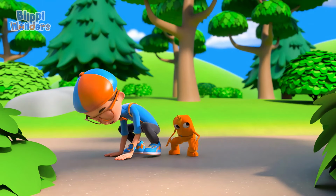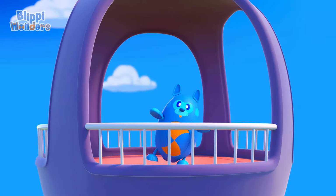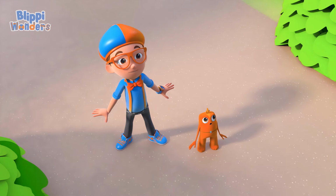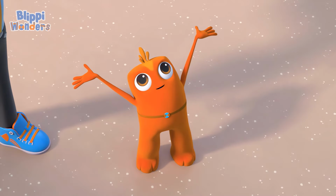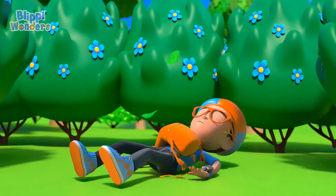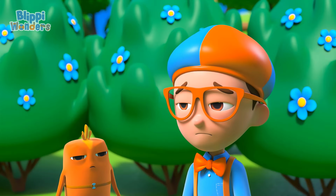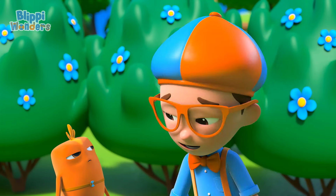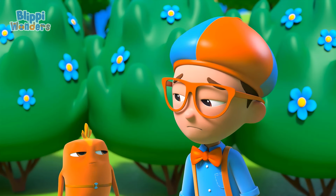Ribbit! That sounds like Debo! Oh, no! It is Debo! We gotta save him! Blippi and Benjamin to the rescue! Whoa! Our heroes could not begin their adventure without a good night's sleep. Maybe we should rest first. Good idea, Blippi.